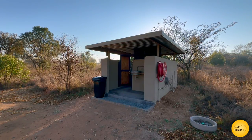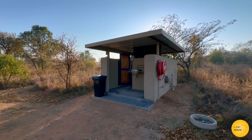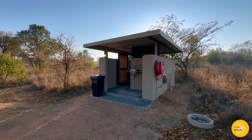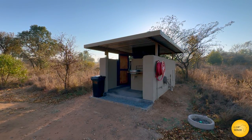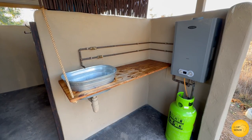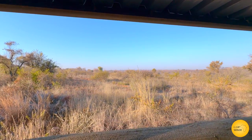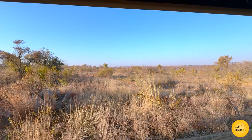This is the private ablution that comes on each of the stands here at Kyleu. It's a nice little self-contained unit. There's a basin for doing dishes, a toilet and a shower, and they've designed it quite nicely with a cutout at the top of the wall between the roof where you can stand in the shower and look out into the bush. There's a gas boiler, so nice hot water on demand, perfect for a cold and chilly morning like today. Nice view of the bushveld while you're having a nice warm shower.